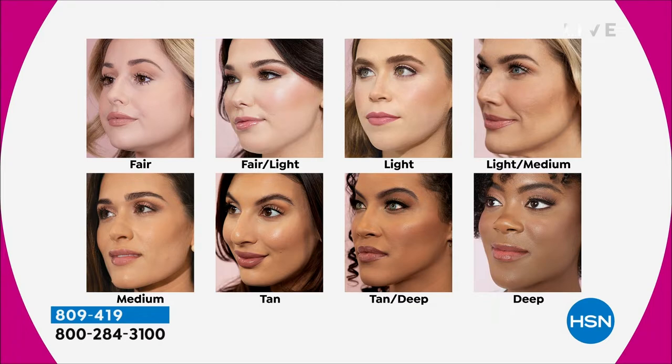Fair, you have a pink undertone. Fair, light, a little bit warmer. You're my pink girls right there. Light, you can see I'm starting to go a little bit yellow. I'm in light. Light medium is you, Shannon. Medium, you just saw Christina. Tan is my olive skin dolls. Tan deep, tiny bit of red. And deep, you saw my gorgeous Kirsten in that deep shade.